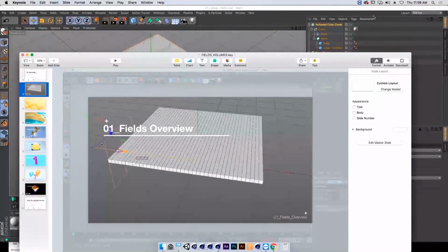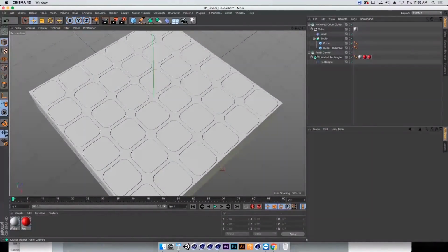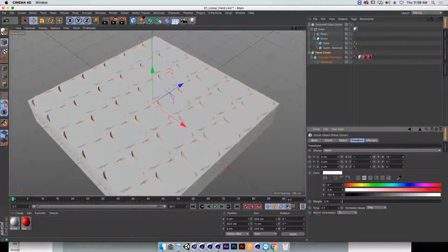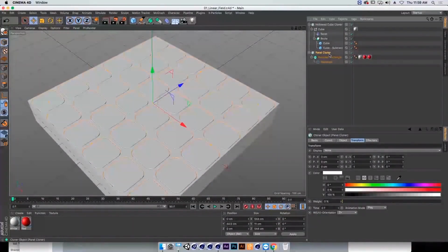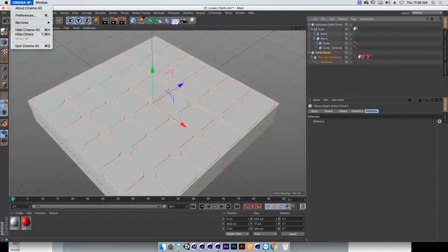So let's just hop over into a little scene here. And basically I just have a bunch of panels here. If I go ahead and rotate this, you can see that they just kind of flip over, reveal the red side. So if I want to control that via an effector, I'm just going to go ahead. Is this R20? Yeah, R20. All right.